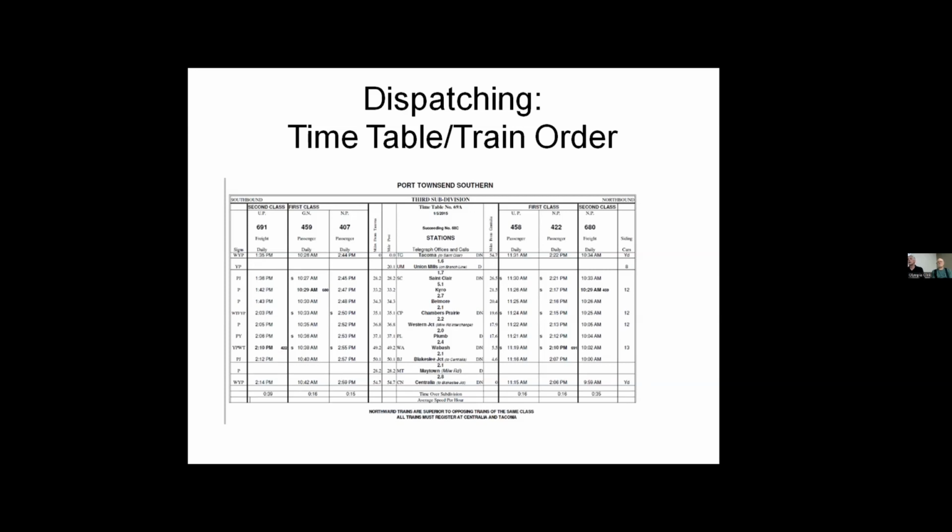It all keys on superiority of trains. So first class trains are superior to second, or superior to third, and if you're an extra, you're the bottom of the heap and you have to get out of the way of everybody else. And there's a set of rules that goes along with that, that you need to know who has the priority and who has the right of way.